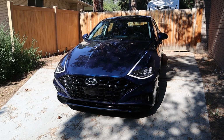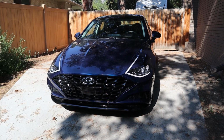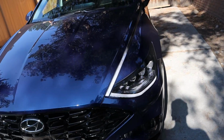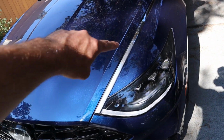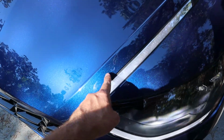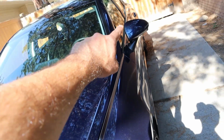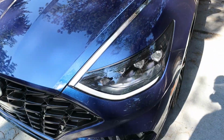Let's go over the front end of the Sonata. First off, this color is called Stormy Sea, and all I have to say is it is beautiful. But anyways, something that I really like about the new Sonatas is actually the LED accent lighting. So notice that it starts over here and then goes all the way up here, but then it slowly fades to the chrome trim that goes all along the car. Definitely a cool aesthetic piece.